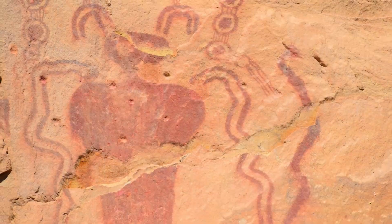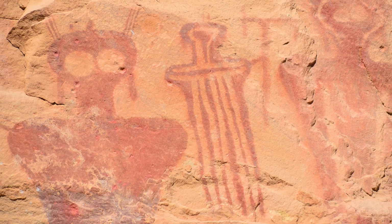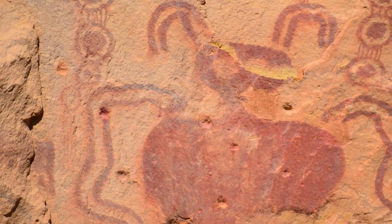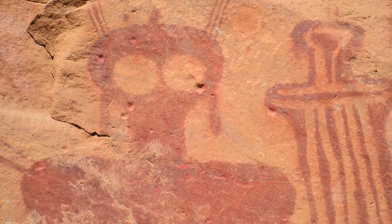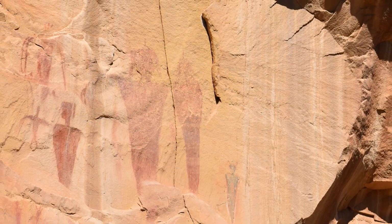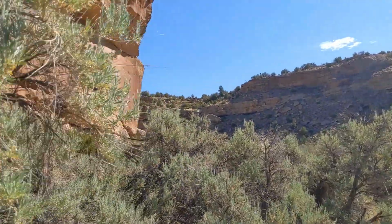When you walk around the northern wall of the parking lot, you will see some of the most amazing pictographs we have come across. These paintings, in what is called Barrier Canyon style, were created by the ancient people of this area. So you just kind of hike out here a little bit to get to these.